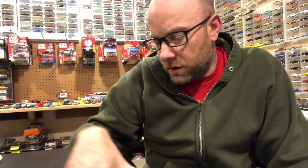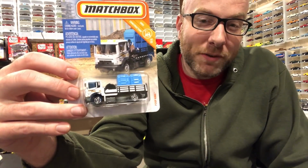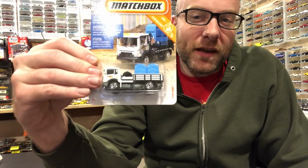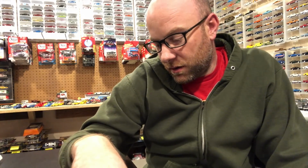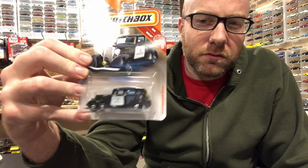And then these four I found at Target. Had to pick up this. Come on. Who doesn't want plastic porta potties? The Poop King. I love that they actually named it the Poop King. That's pretty cool, so pick that one up. Couldn't pass it up. And then the '33 Plymouth sedan, police car. It looks pretty cool. Grab that.